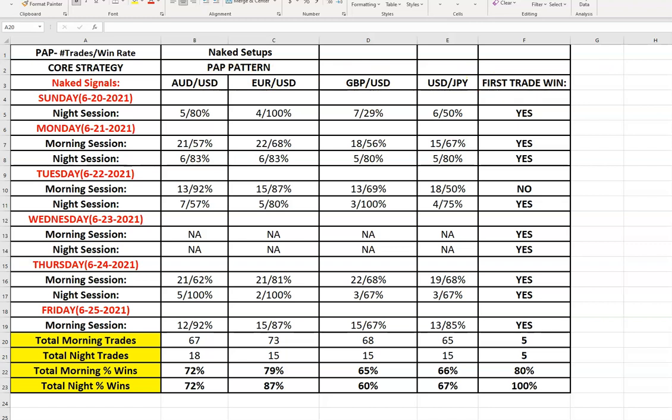So once again, it's a naked stat, folks. It means that we're not using any kind of filtrations. Whatever that first trade is that pops up when I start my trade in the morning, that's the one that I'm taking. You could come in 10 minutes later and I'll have a loser. You can come in 10 minutes later and your first trade is going to be a winner. But the thing is, it's typically those first trades in the morning and the first trades in the evening when the market tends to be really hot. Tends to be the best opportunity to hit on a first trade.